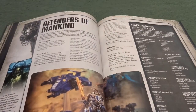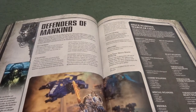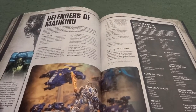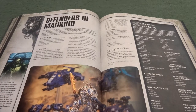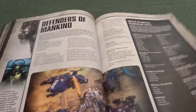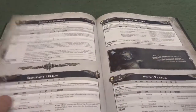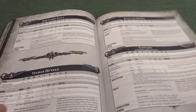And then we're on to Defenders of Mankind. So this is going to be the army list building section with all the data sheets. In my full review, I'm going to be looking at how and if these differ hugely from the index, especially the Primaris options. So we're through to them here, and I'll just do a quick flick through, and if anything immediately jumps out, I'll point it out.